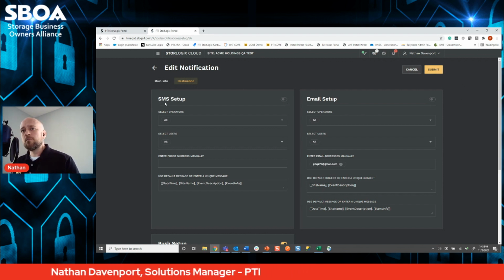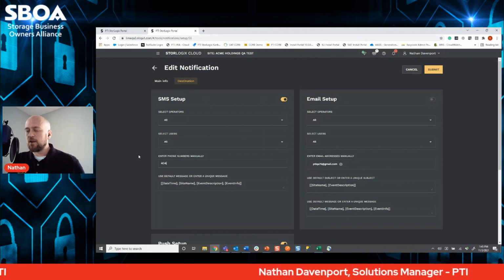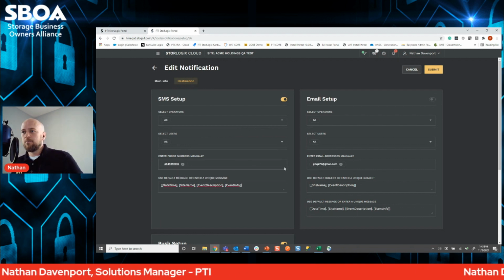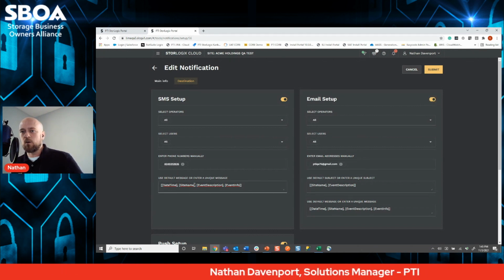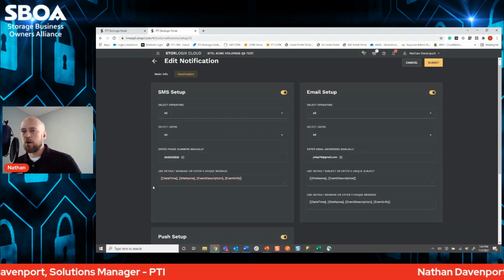You can set up SMS messages. So you could say, okay, I want all of my employees to be notified of the events that I just selected, and I'm going to add all of their phone numbers in here. Or you could say, I also want email, and you could add all their email addresses. It's going to provide these wildcard pieces of information. So it's going to show you the timestamps, the site name, exactly what's going on the property.